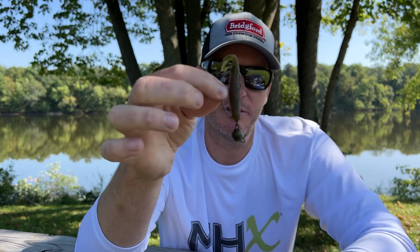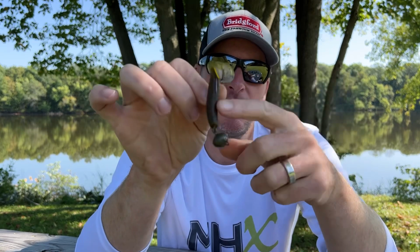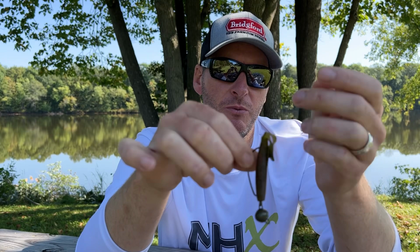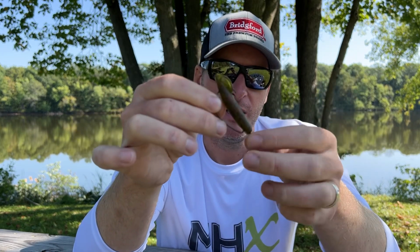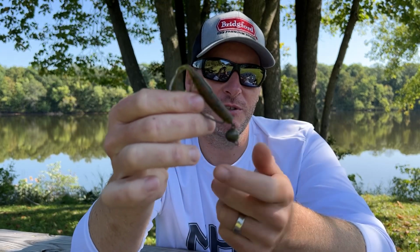Last up is a wobblehead. So the Dirty Jigs wobblehead again. I've got here just the Berkeley Boss Scrub on the back. I really like throwing the Boss Scrub in the watermelon red color. It just seems like that little bit of red still does a good job at imitating your crayfish. But here, this is all about just slow movement.